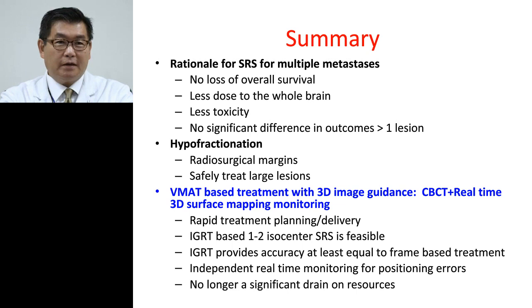Hypofractionation, I think, is becoming much more feasible now with frameless techniques and image guidance, and particularly for large lesions may be advantageous both in terms of local control and reducing the risk of radionecrosis. So it's really the combination of single isocenter or limited isocenter VMAT-based treatment planning and delivery married to 3D image guidance that makes this paradigm feasible. The 3D image guidance is really two parts.